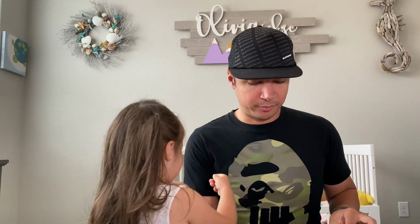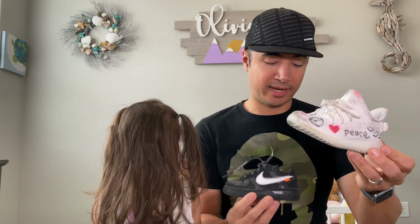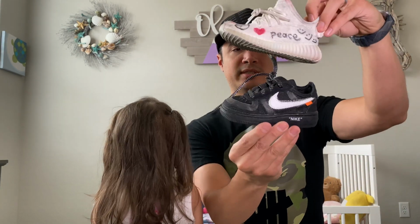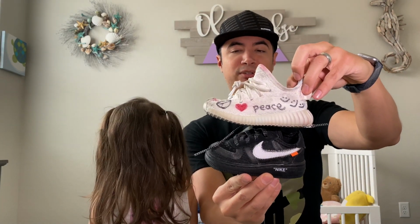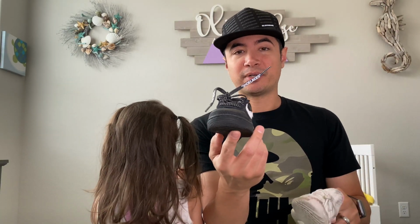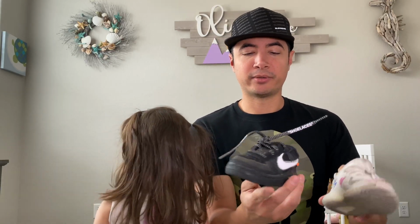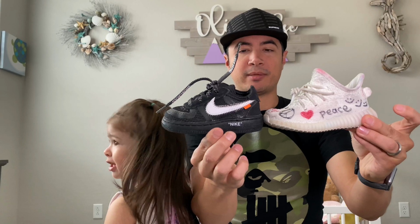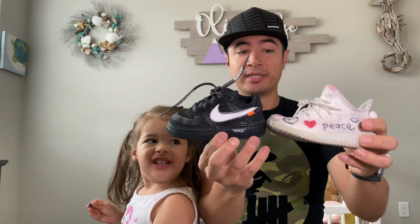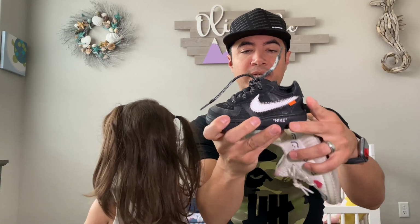Since I have both of them here, just to look at a size comparison, these are a 6 and these are a 6, but you can see they're just built differently. So I would call these almost a 5 as far as standard toddler feet. Like I said, she has wide feet, so that could factor in, but for being the same size, they definitely are very different fits. You've got Primeknit here with the Boost. This is your standard Air Force One, more of a stiffer sole. So they're built differently, but size-wise, big difference between the two.